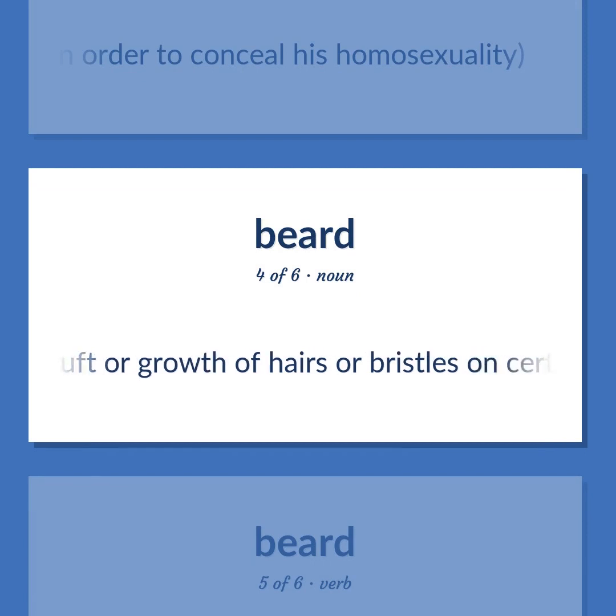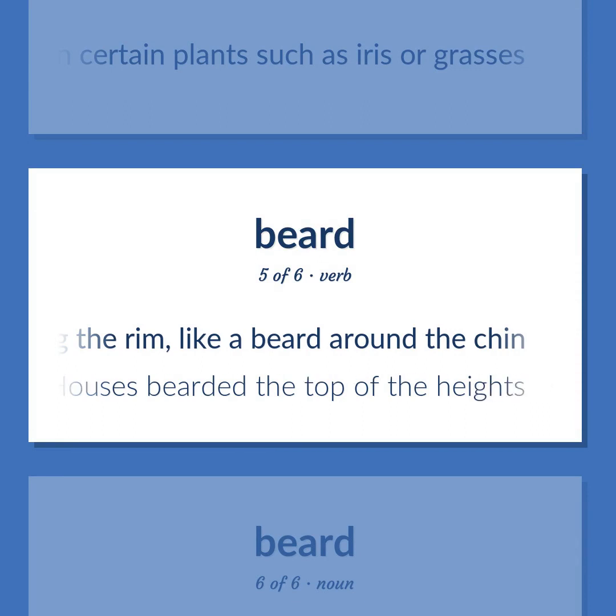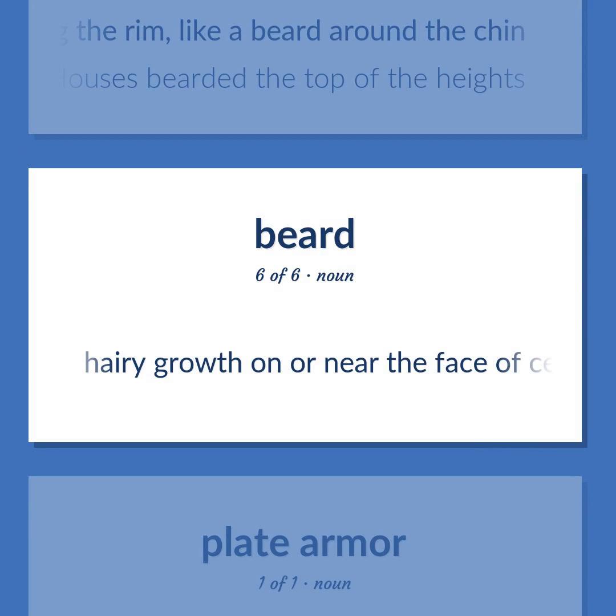A tuft or growth of hairs or bristles on certain plants such as iris or grasses. Go along the rim, like a beard around the chin. Houses bearded the top of the heights. Hairy growth on or near the face of certain mammals.